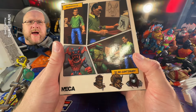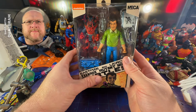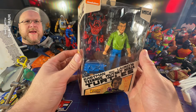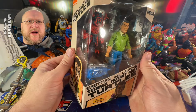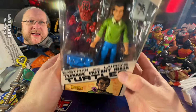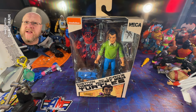This is Kirby. I believe in the original series he was actually just some guy named Kirby that looked like Jack Kirby in the basement. I don't think he was supposed to legitimately be Kirby, but one of their bigger friends. I don't know who this guy is. I'm not a big Mirage Comics guy, but I am a big Jack Kirby fan. Got to get the old Kirby crackle going.